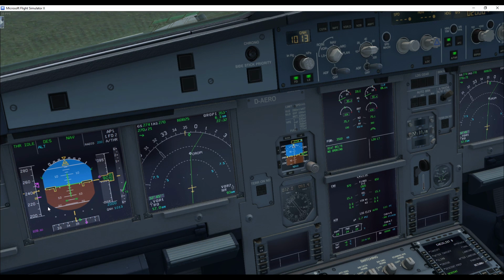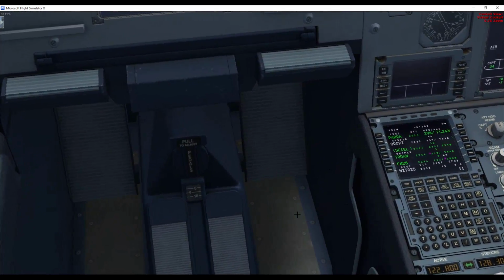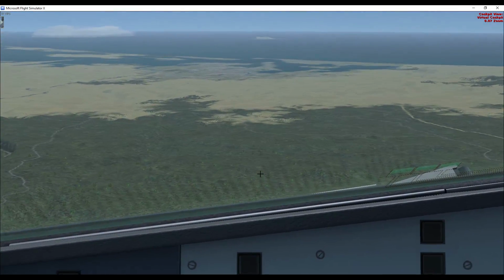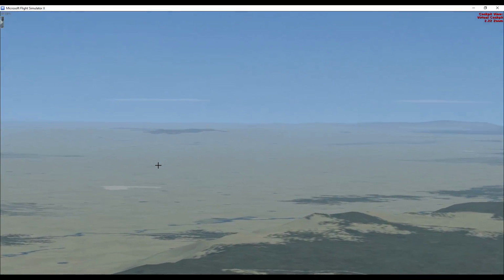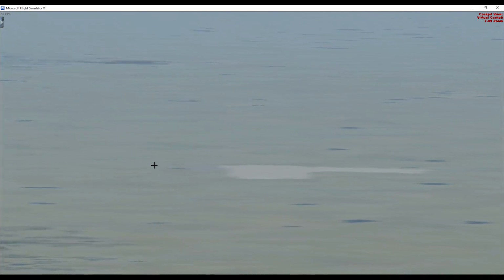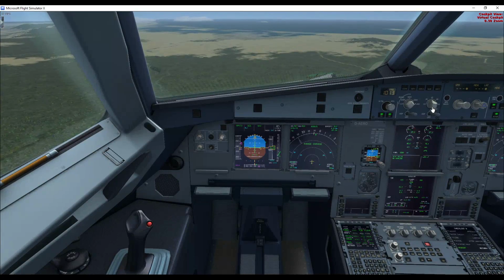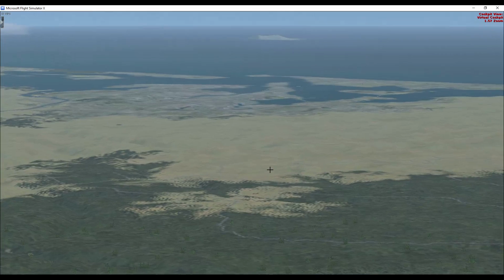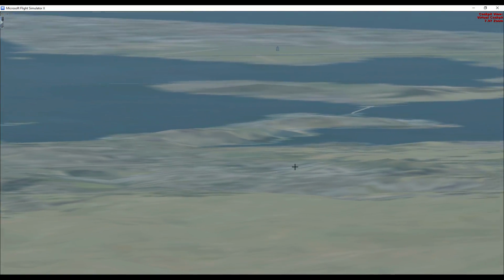Hopefully we can have a good landing now. I'm really, really hoping for a good landing here. 33 miles. Should be able to see the airport soon. Rip. I am really hoping it's a small airport, obviously, so I'm hoping it's still in the game. There's an airport there. That it? No. The airport should be directly ahead of us. Oh, that's it, I think. That's it there, look.